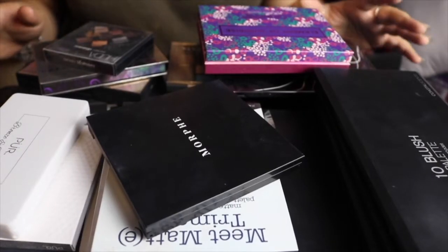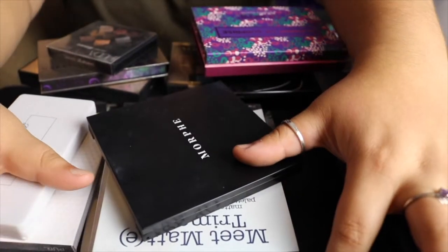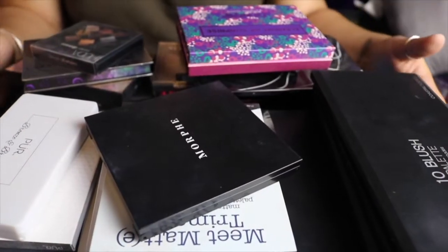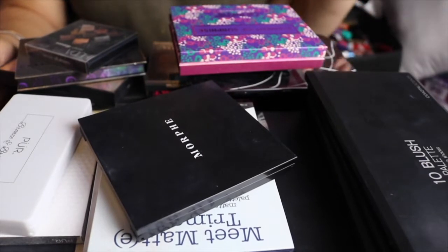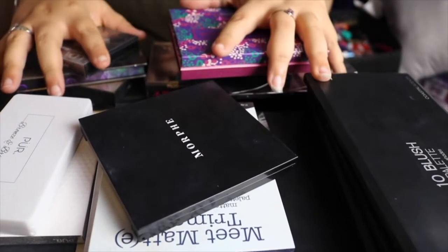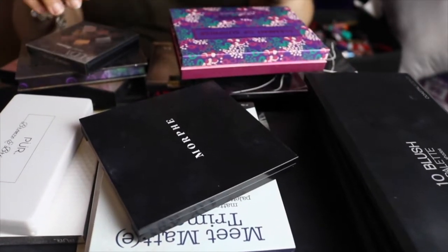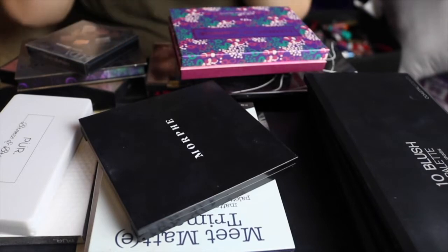I've got all my palettes in front of me. I know you can't really see them all. I've got a bunch back here and this whole table. It's kind of hard for me to get a good angle for you guys, but I got all my palettes and I know I can get rid of a pretty decent chunk of these, so let's just get started.